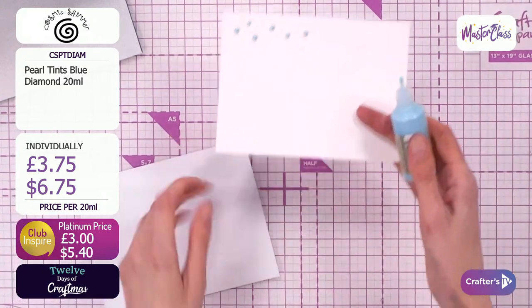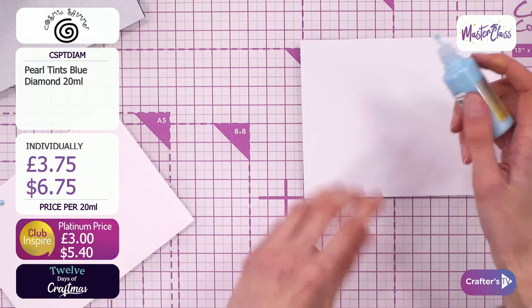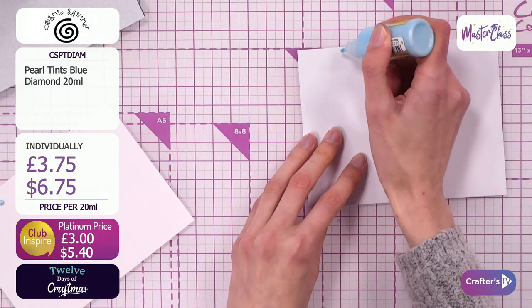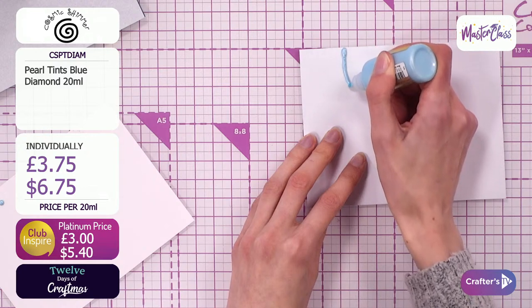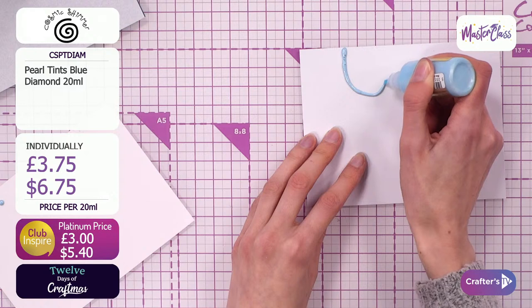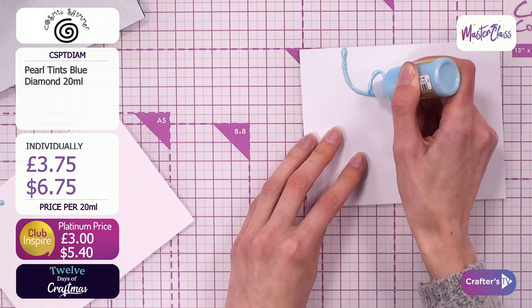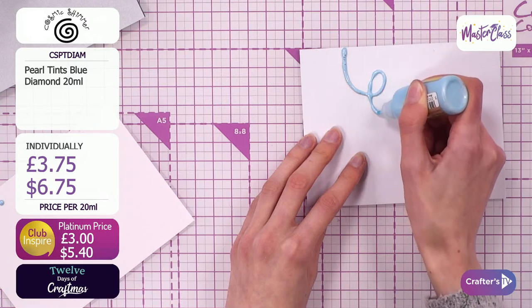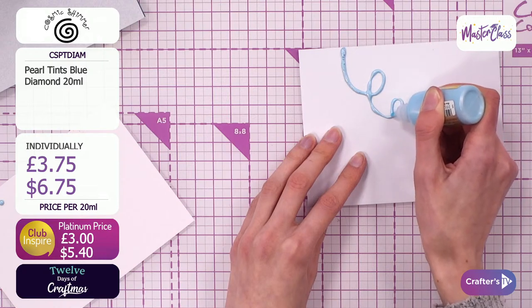But nice. Should we go really modern? Let's go for something a little bit different, a little different use for this. Right, so we're going to actually create our own really modern background. So I'm going to start off, and I'm just squeezing, moving. I'm not touching the cardstock. I'm hovering just above, like so. If you break off like I just did, just carry on, rejoin. And we're just going to create a sort of swirly pattern, just like so.